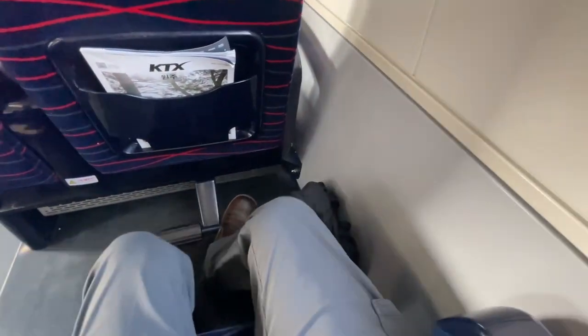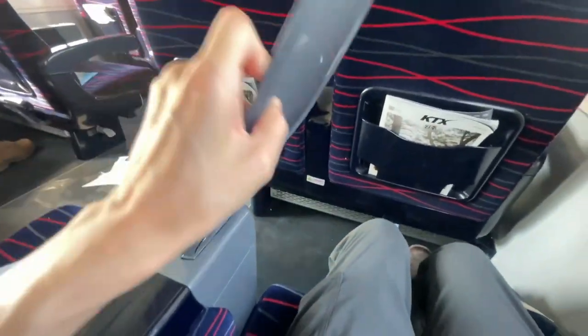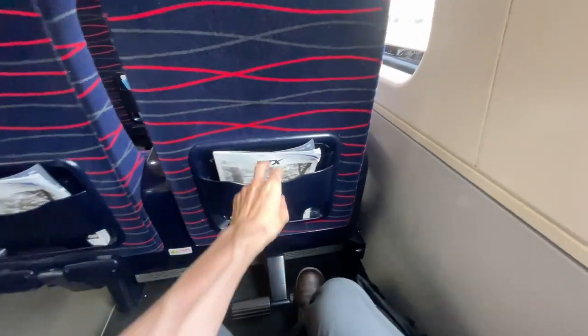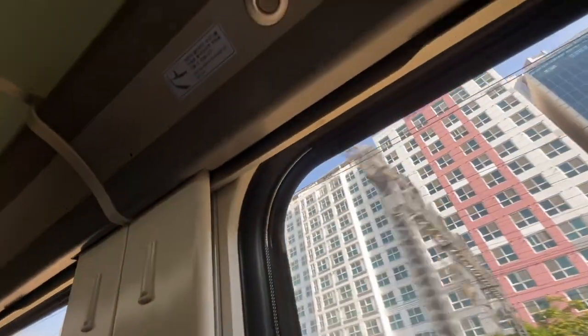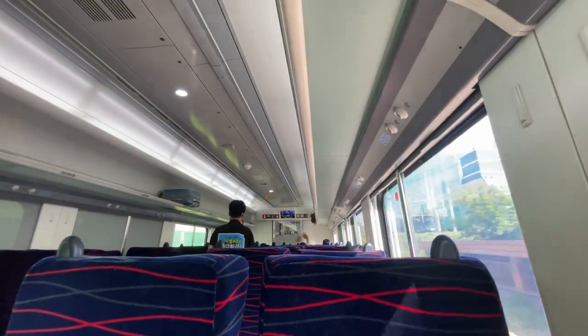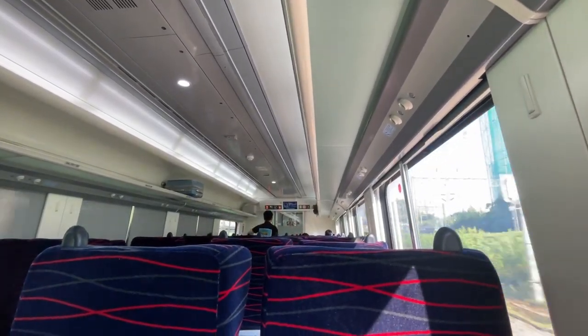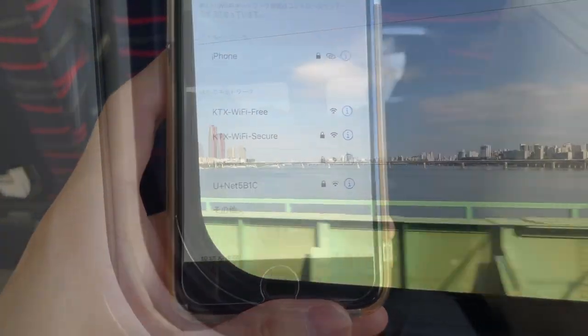There is a footrest. The headrests are height adjustable. There is a small table here. And of course, we have also reclining functions. There are magazines in front of us. Hooks and lights are by windows. You can put your luggage on the overhead shelf. The curtains can be closed. Free Wi-Fi is also available, though I didn't use it for the day.